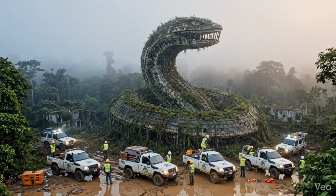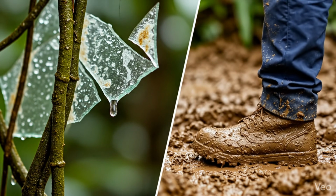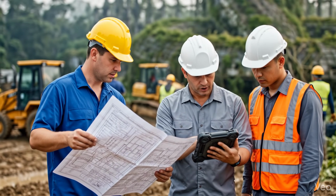Team, survey is a go. Clear this access zone first. Got it. Watch for hazards. Readings are consistent. We're ready to proceed. The thermal imaging confirms the core temperature. Right, the structural integrity looks compromised here.